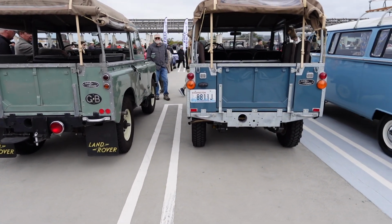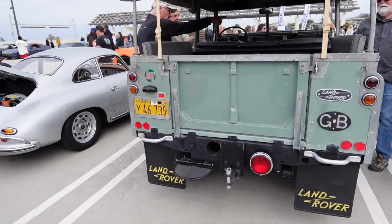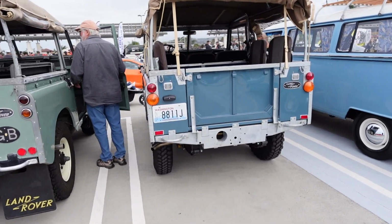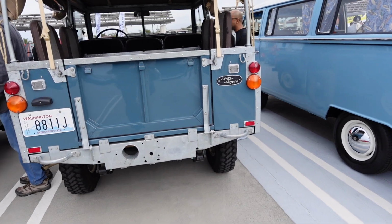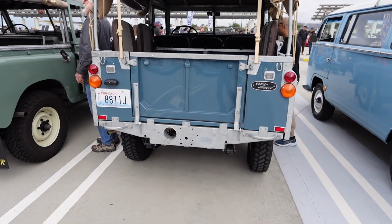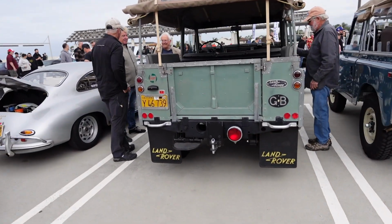But great to see these two vehicles. They're so agricultural, they're so utilitarian. They are not particularly nice to drive. These older ones with the spring suspensions, they are literally like driving a tractor, but that's kind of what they were designed to do. They weren't meant to be comfortable and luxurious.